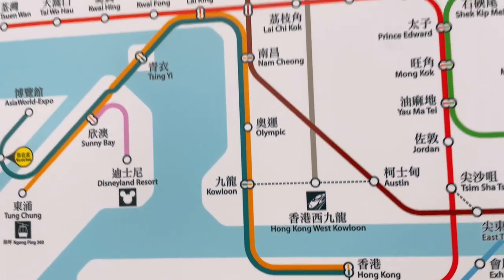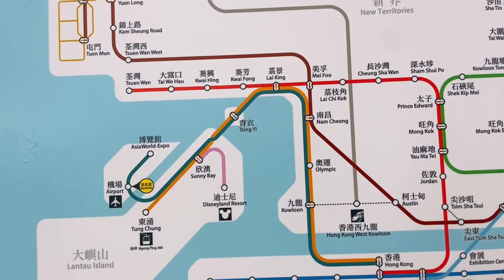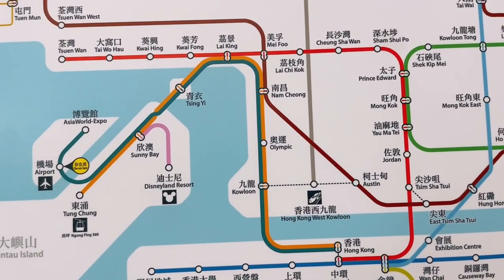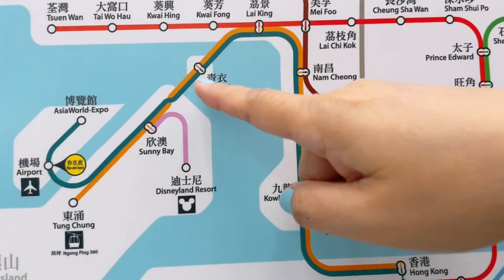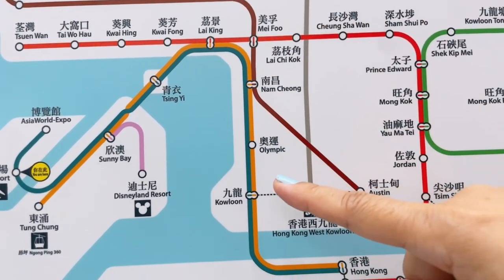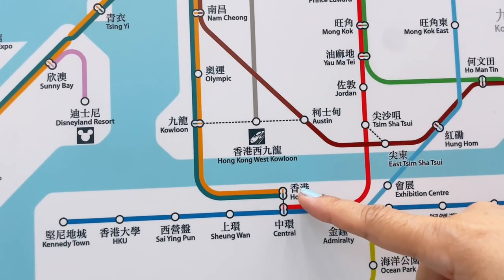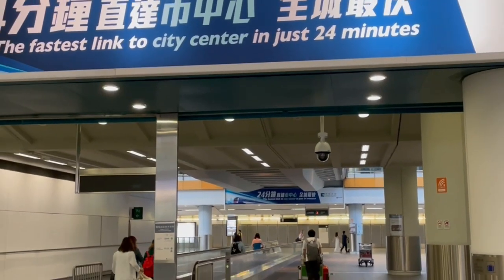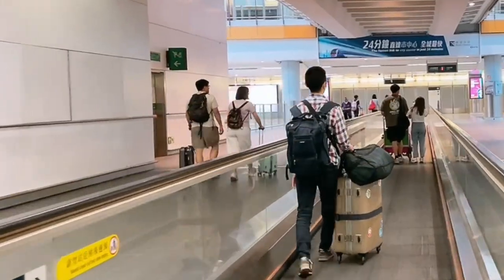So this map shows you the different points that you can drop off from the airport using the Airport Express. So there is Tsing Yi and then Kowloon, and then the farthest is Hong Kong Station. Okay. Let's now walk to the airport station where you can ride the train.